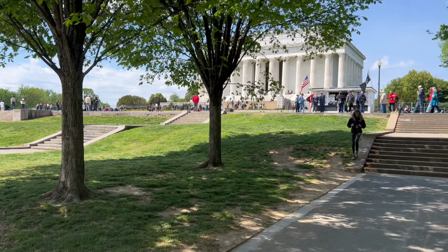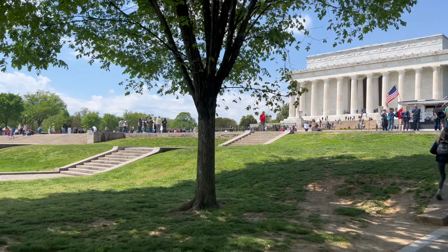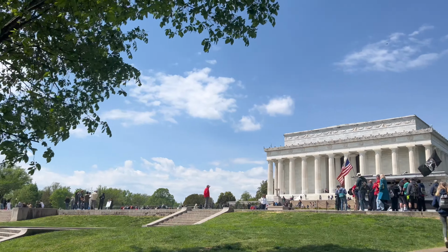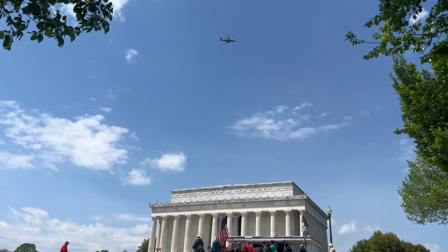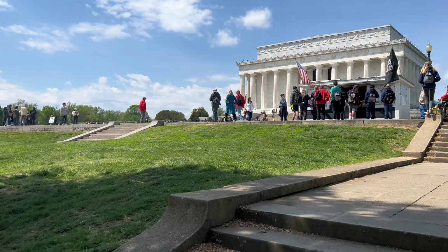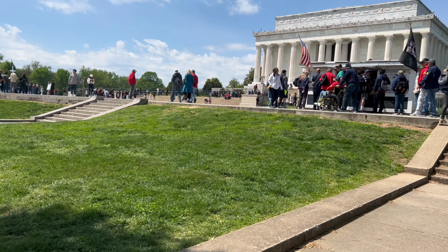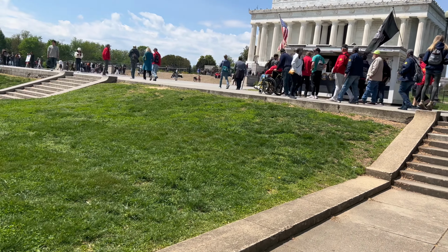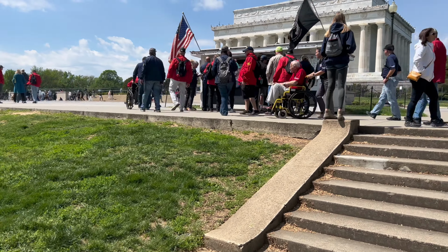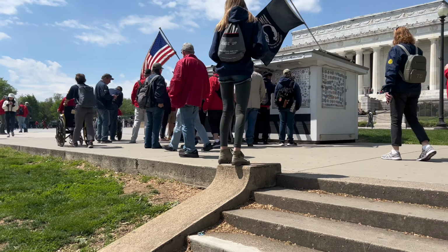Little interesting notes about the Lincoln Memorial. In 1867, it was first voted upon in Congress to construct the Lincoln Memorial. But yet it wasn't until 1911 that they approved $2 million to go for the construction. And then it didn't actually open until 1922. That was the official date that it opened. And here you can come up and you can see there's a lot of steps.